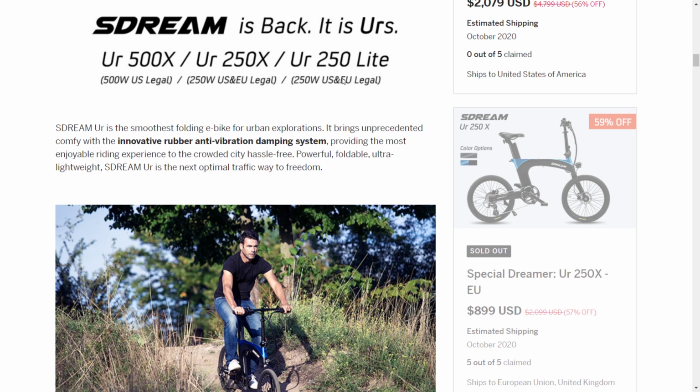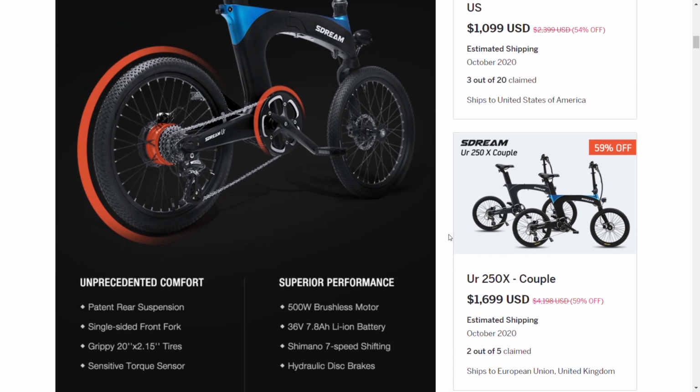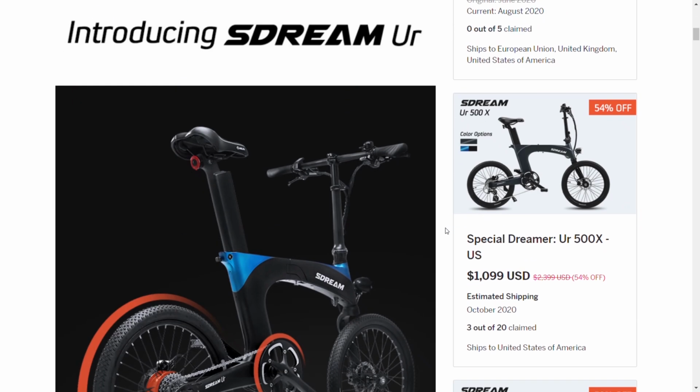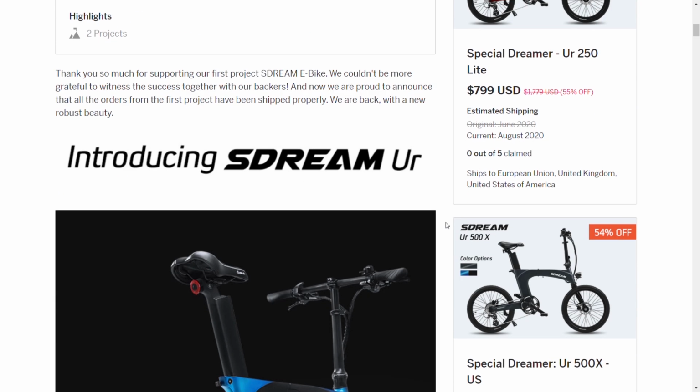The 250X, I think it's sold out. There's a version you can buy in Europe, which has a speed limit. I think it's up to 15 miles per hour. But the one in the US has no speed limit. The 500X goes up to 20 miles per hour, even 25 miles per hour with your pedaling efforts. And the 250 Lite is a little bit less, about 15 miles per hour, something like that.